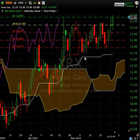So that's a recap, just a real quick recap on Ichimoku swing trading, some of the stocks that were in that portfolio when that service ended, and I just wanted to give an update. And for those who are not familiar with Ichimoku, I just wanted to cover some of the things that you can see when you're using Ichimoku charts. A very great tool for trading, swing trading, and you can also use it for day trading purposes as well.